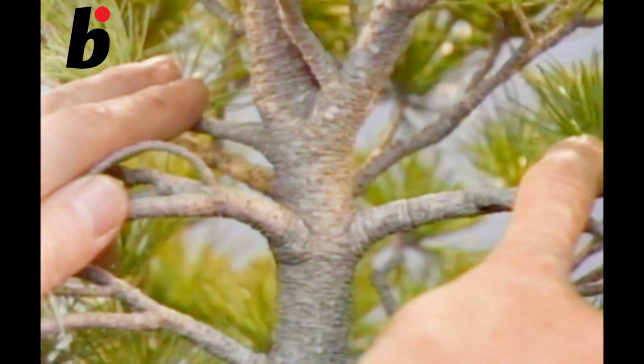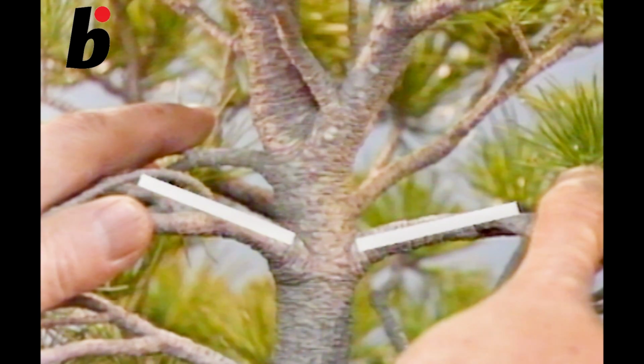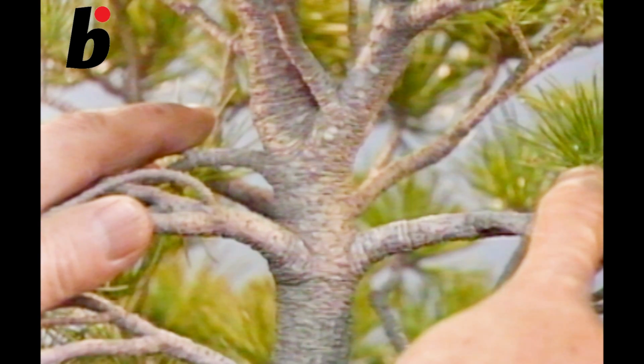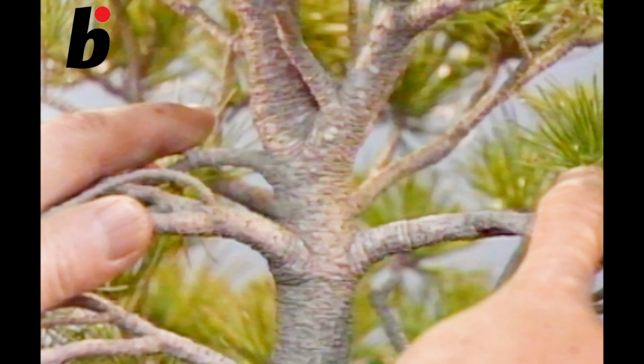The branches which come out from the trunk to the left and right are called the bolt branches, like the bar on an old-style door. So remove one of these branches.